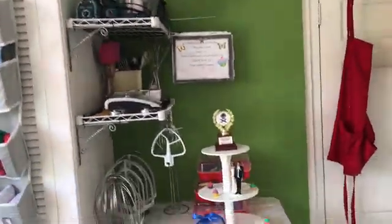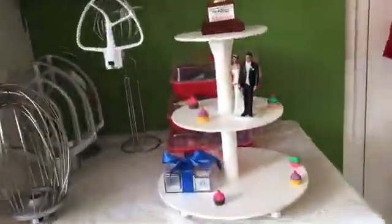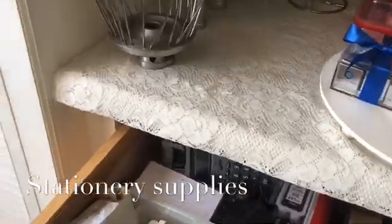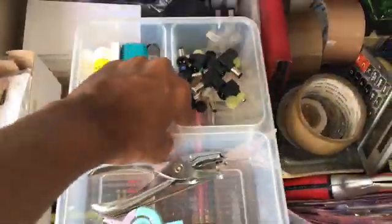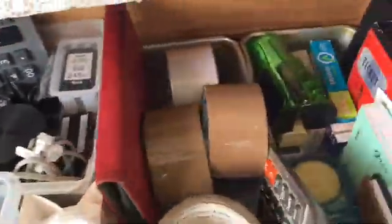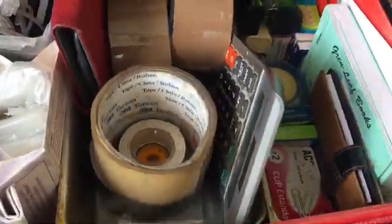And the final section in this corner of the room, I have 3 drawers. The first top drawer contains most of my stationery supplies such as tape, calculator, invoice books, stapler, pens, pencils, markers, things like that.